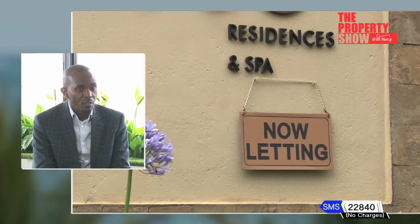On the other subclasses, if I look at the logistics space, I think there are pockets of opportunity on grade A logistics spaces. The serviced apartments seem to be doing quite well depending on the locations. I've seen research reports indicating anywhere from 70 to 80% occupancies, especially in the Westlands area. So different subclasses are performing differently, but overall, given the current status of the economy, one could probably characterize it as very soft. Very soft. Yeah, very soft.